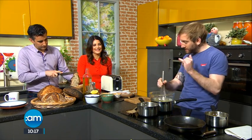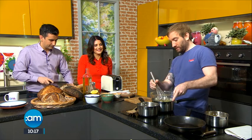So basically, we've got 3 egg yolks, a little drop of white wine vinegar, just a dash of water, and a pinch of salt. So literally just over a little sauce.